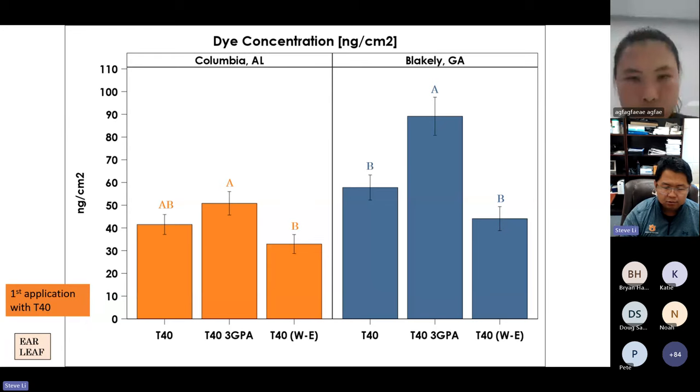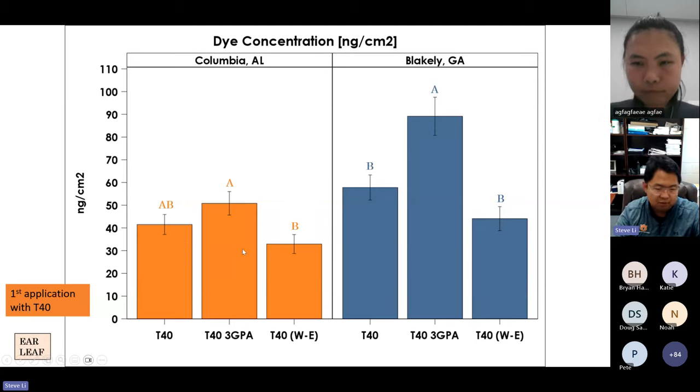All right, what about T40 2 GPA versus T40 3 GPA versus T40 2 GPA but flying across the crop rows? 3 GPA is better than 2, we confirmed that on the Berkeley side. On the Columbia side, it showed a trend of increased dye for the 3 GPA versus the 2, although this increase was not big enough to be statistically different. But I believe after we keep trying this over more locations next year and in the future, we will be able to record a statistical increase with 3 GPA versus 2. Just have to repeat the treatment and study more often in the future.